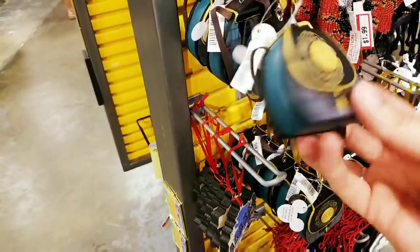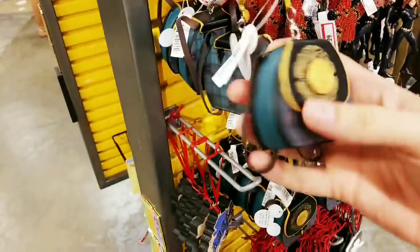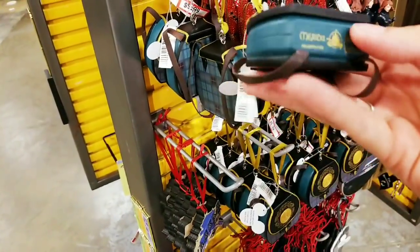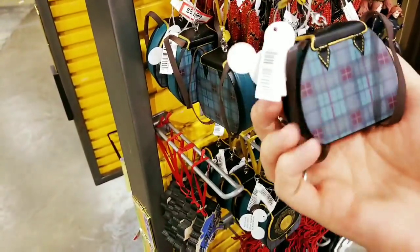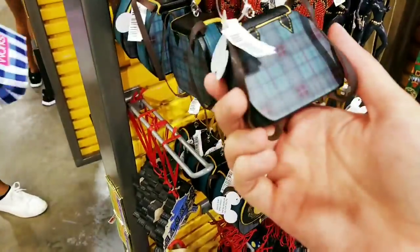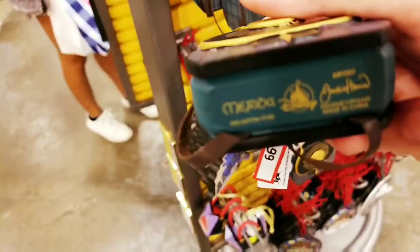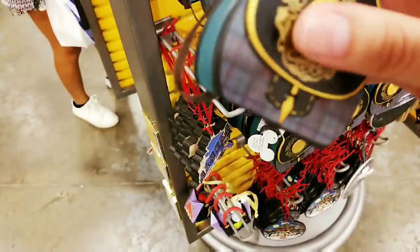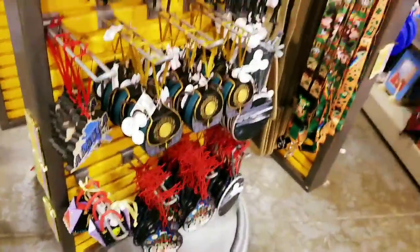Oh, look at this. It's like a little Haunted Mansion. What is this? It's really cool. $5.99, whatever it is. Is this an ornament? Wait a minute. I'm confused. It's like a little purse ornament. I feel like this is from Haunted Mansion, but maybe not. It says it right there. Moleta? I don't know. Still have a few Christmas ornaments left over here.